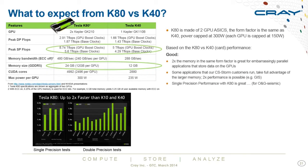So the double precision is really good. And we have a lot of customers who do double precision calculations, in oil and gas seismic lots of single precision, sorry. And also NVIDIA K80 has a really nice auto boost. So okay, we said, fine, these are good.